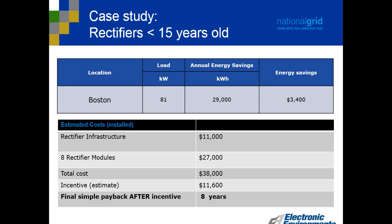Our incentive was only $12,000, which brought it down to only an 8-year payback, which is, again, not a stellar payback, but if it's for something that they were considering doing fairly soon anyway, I think it was certainly helpful to have that cash input from the utility company to assist with the project.